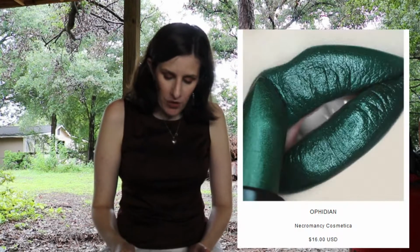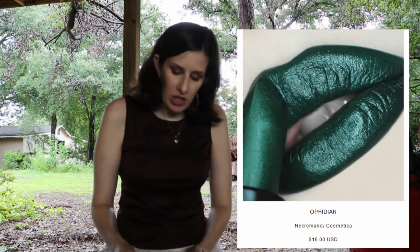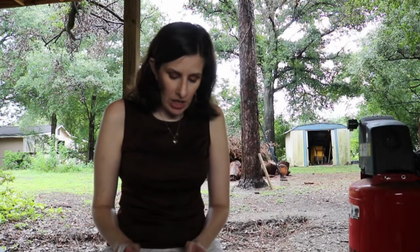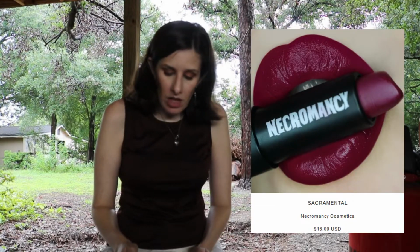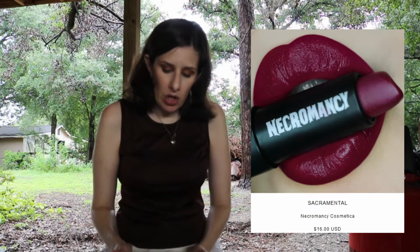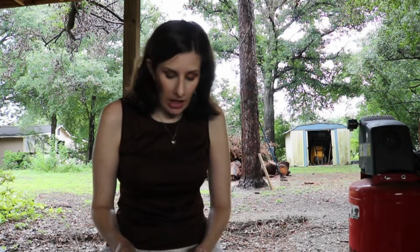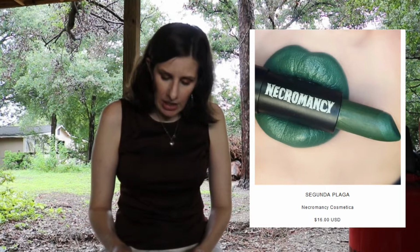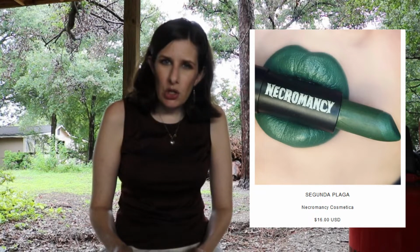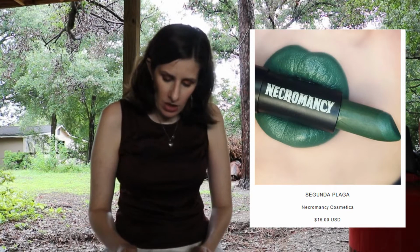Then we have Ophidian, which is a jewel-toned emerald green shade. It is stunning. The other normal color that I pulled is called Sacramental. It is a pinkish undertone blood red. It is beautiful. I can't wear orange tone reds. They make me look really sad and sick. Then we have Segunda Plagra, which is like a grass and a sage green combo. It's a shimmery looking green shade. It is beautiful. It's not too dark of a green.